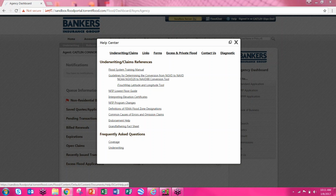The next section is interpreting elevation certificates. This will break down an elevation certificate for you and let you know what each section is. This is very helpful. I've used it often when helping other agents. It breaks it down into easier, simple terms. You also have the NFIP program changes, so any changes within the program. This is linked to a FEMA website, so it keeps it up to date with the most recent information that FEMA provides us.